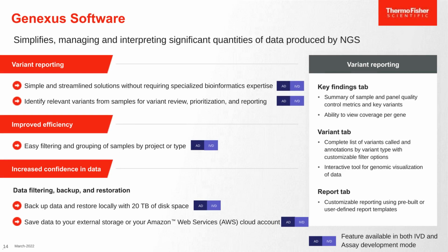In terms of variant reporting, once the data has been produced, we have a key findings tab that summarizes the key metrics and quality control and the coverage per gene. So some of the things that you should be looking at on a per run basis to review the quality of the run and the run metrics, as well as a variant tab that lists the complete sets of variants called, as well as the annotations, and allows you to filter those variants by some customizable filter options.